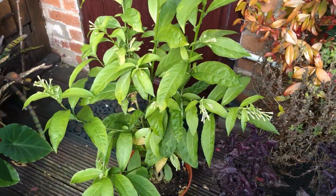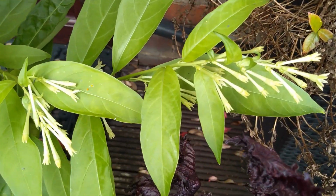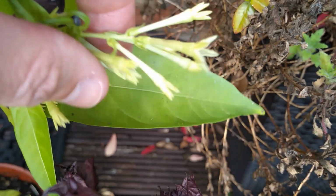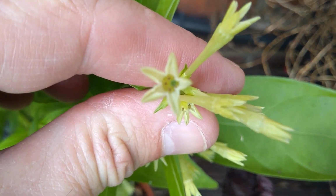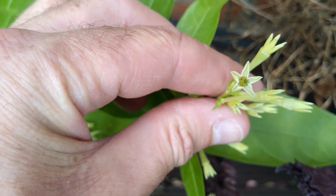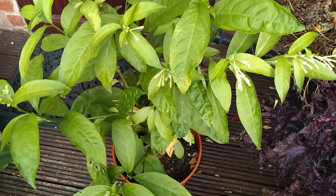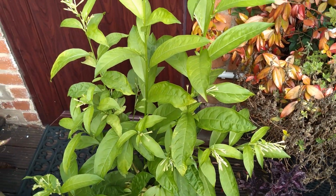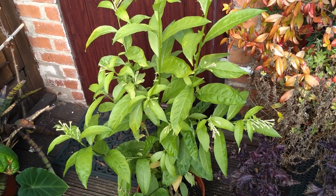I've got a tender shrub, Cestrum nocturnum, in the Solanaceae family, related to potatoes and tomatoes. The flowers are closed up during the day, but you can see there's just one which is still open. They're tiny green yellow flowers, but they're highly scented at night. What I like to do is grow it in a pot so I can bring it in for the winter because it's tender, but it also means I can put it in the conservatory or the house at night and the scent goes through the whole house. It's incredible. Really easy from cuttings too.